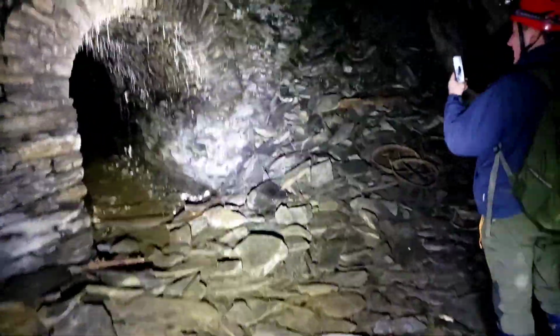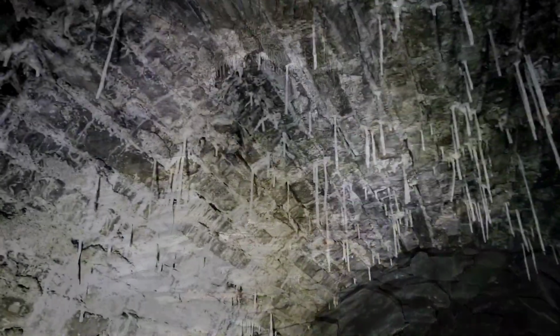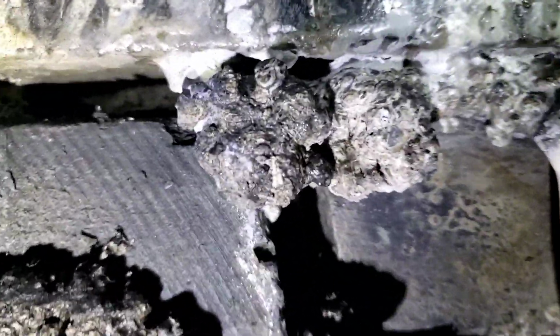And the arch. Oh, wow, look at this. There's a beautiful tunnel. I don't think they're fungi because they're dripping and they're forming stalagmites. So they're actually stalactites. They're hard. Is it, I don't know, is it zinc? What is it? Or is it just calcite? Yeah. And they're hard. Yeah.